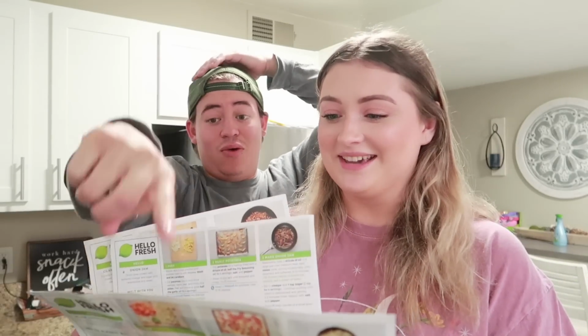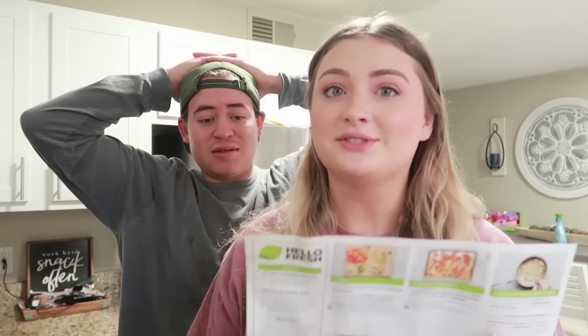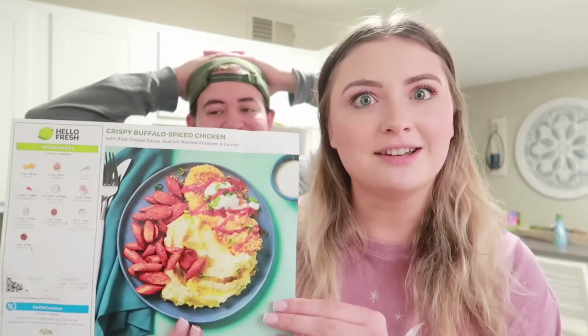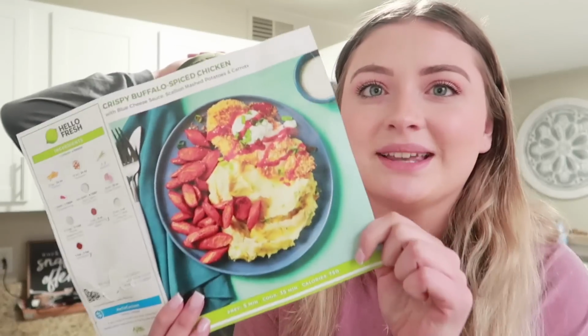But I'm having a hard time actually because I can't figure out which delicious meal we're gonna make. Ooh. This one? Yes. You wanna make this one? Also, do not mind the state of these recipe cards. Bexley poured water all over them. We are gonna make this one. It's crispy buffalo spiced chicken. Ooh. Good pick. That's a really good pick. Thank you. Okay, let's make this.